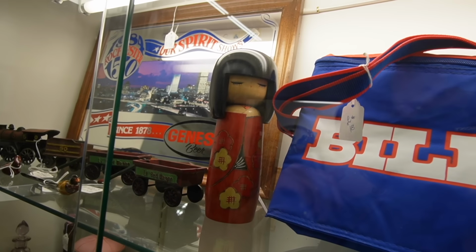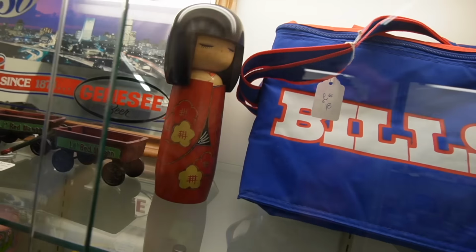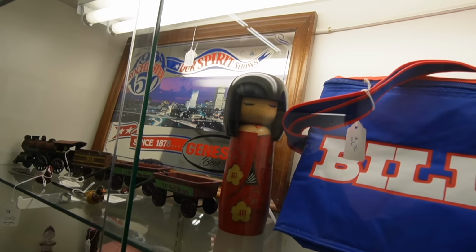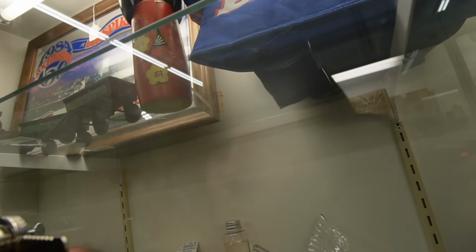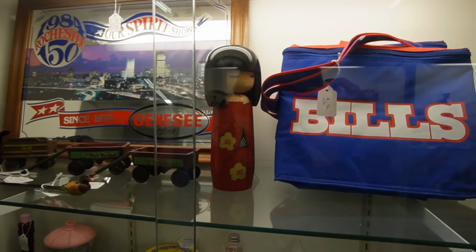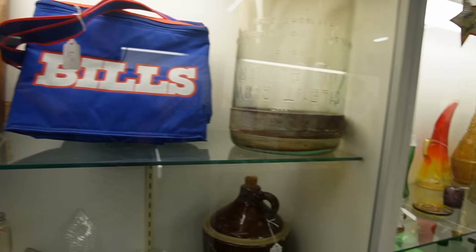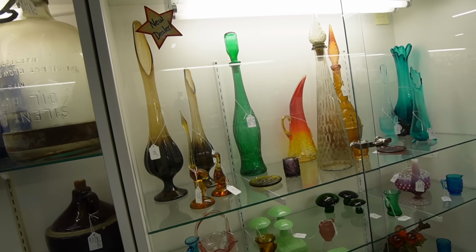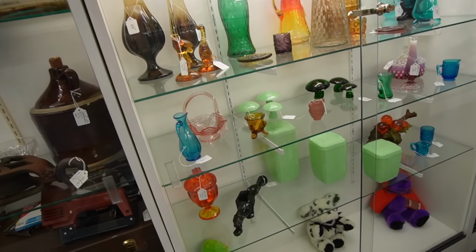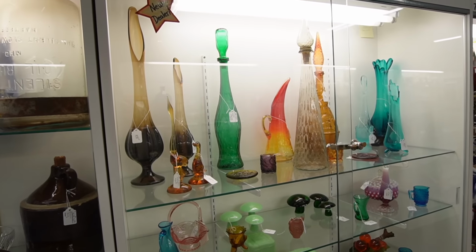Here's a cool kokeshi. I haven't found a great kokeshi in a while, but she's pretty good, and she's got her original sticker. She is $30, and 20% off. I feel like she needs to come home with me. Also, I skipped over this case. It's just a little too spendy for resale, but it's pretty great.